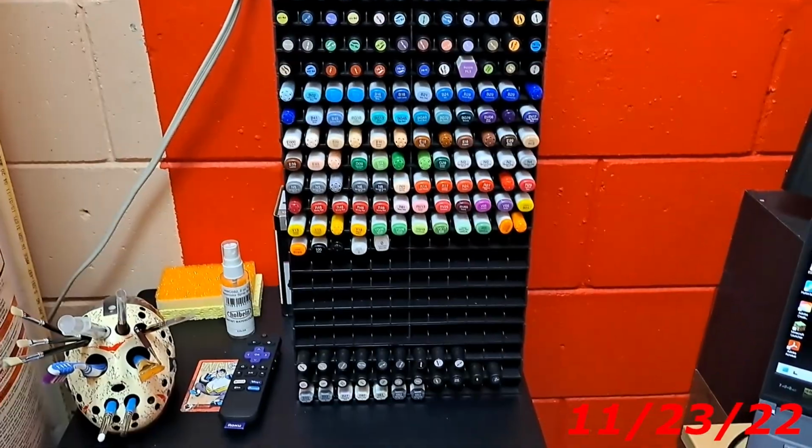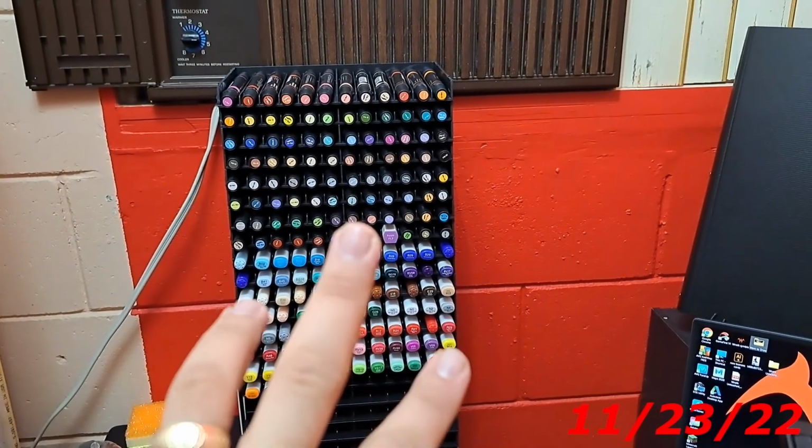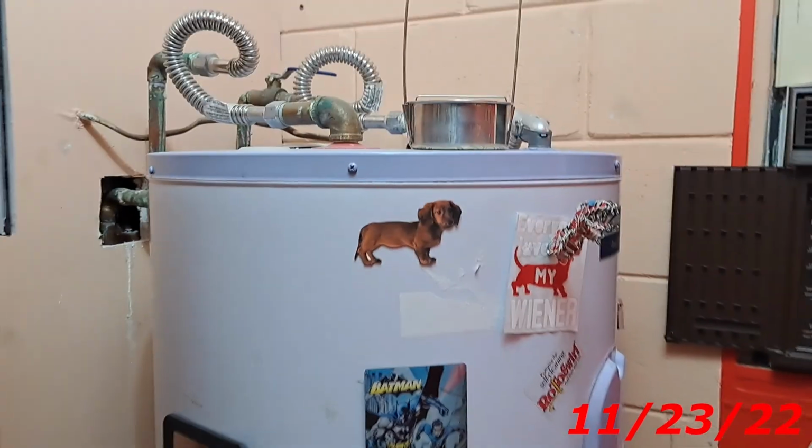I did buy a third Spectrum Noir marker setup, or a fourth. I know I have more than two, but I don't know if I have three. I know I have two at least. But yeah, so that is set up, and I have room for more Copics, and yeah, my Copic addiction is getting worse. The water heater, can't really change that.